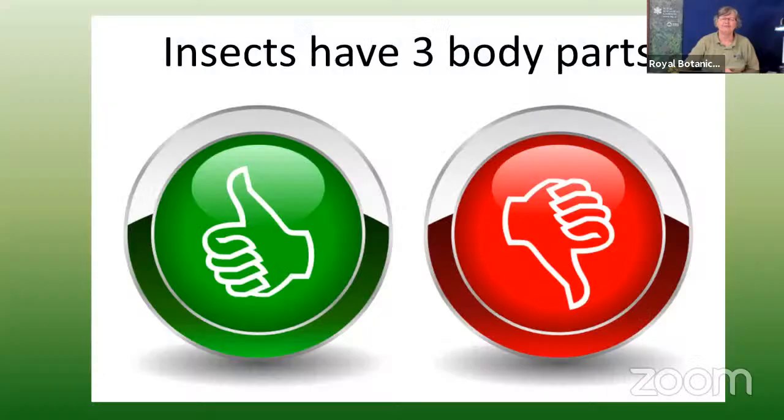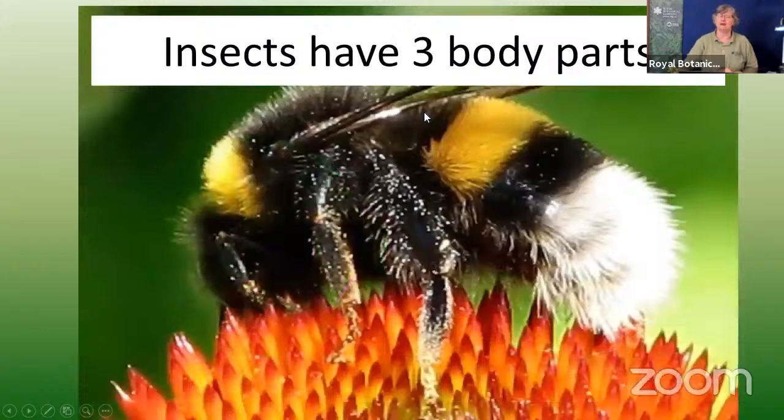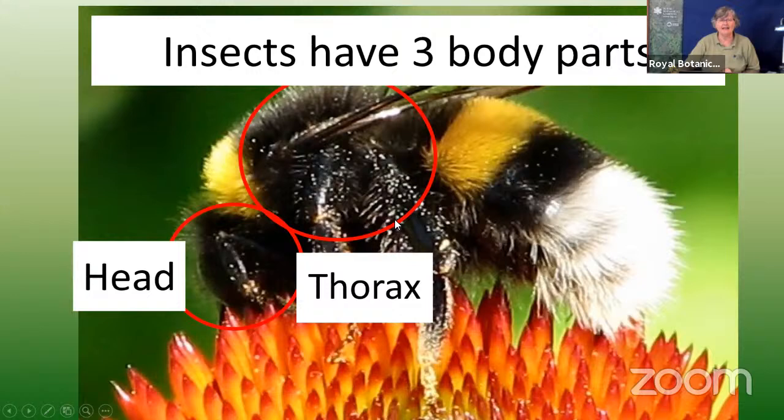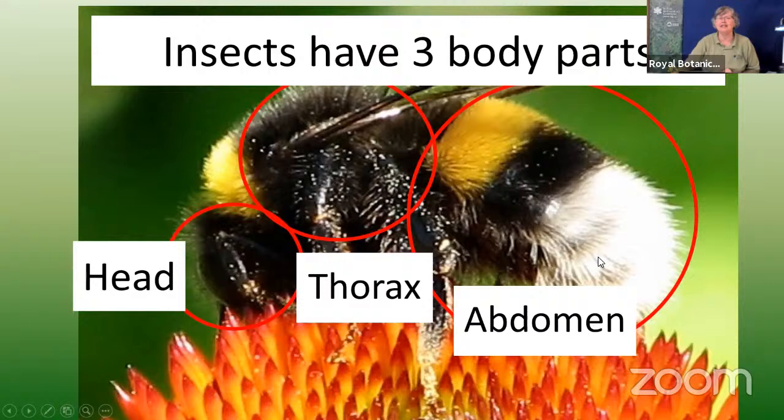Here's the next question. Insects have 3 body parts. Yes? No? Maybe. Let's find out. What do you think? And yes, they do have 3 body parts. So let's take a look at my big old bumblebee. And the first part is the head right there, where the eyes and the antenna and the mouth are. And then we've got the thorax with the wings and the legs. And then this other part, abdomen, where the breathing holes are.